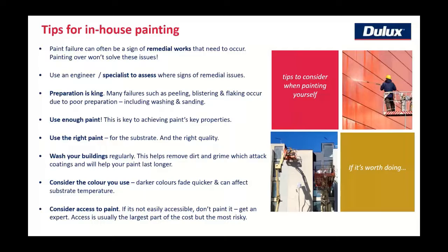Use enough paint. That's really important. What we find with paint is you need a film thickness. You need a certain amount of thickness of the paint for it to get the properties that the paint is designed for. If you don't use enough, not only will you not cover the surface properly, but you won't get the properties like the colorability that you are hoping for. So using enough paint, get the roller really loaded, and make sure you paint it with lots of paint.